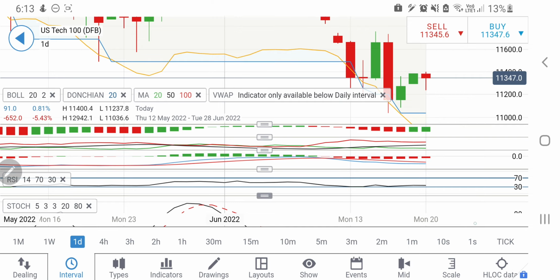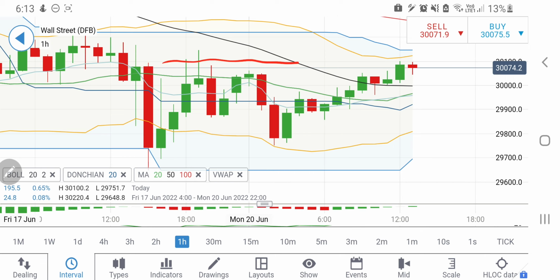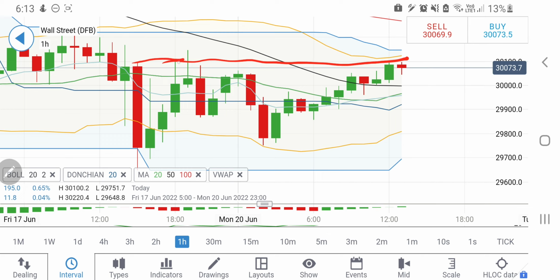Now let's have a look at Dow Jones. See, US 30 on the hourly charts has a stronger resistance at 30,100. I told you this morning itself, the 30,100, 30,200 zone. You have to be watchful and be cautious in between these levels.